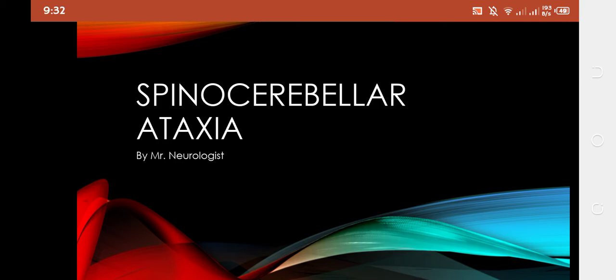And now there is another variant of spinocerebellar ataxia called DRPLA. DRPLA can be divided into disease with onset before 20 years and onset after 20 years. If DRPLA occurs before the age of 20 years, it is associated with epilepsy and mental retardation. If it occurs after 20 years, it is associated with mental retardation and extrapyramidal features like Parkinsonism and dystonia.